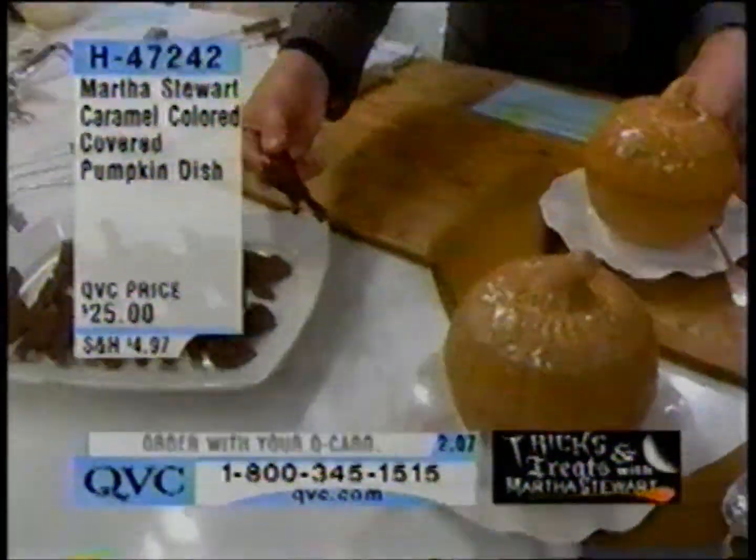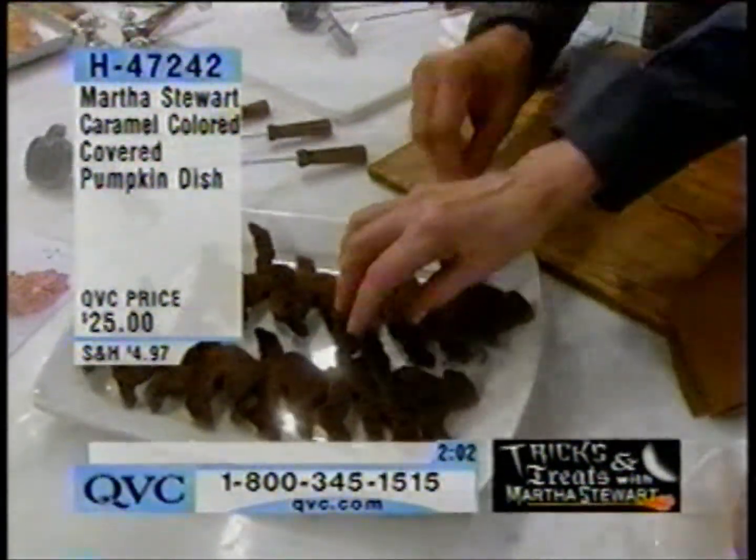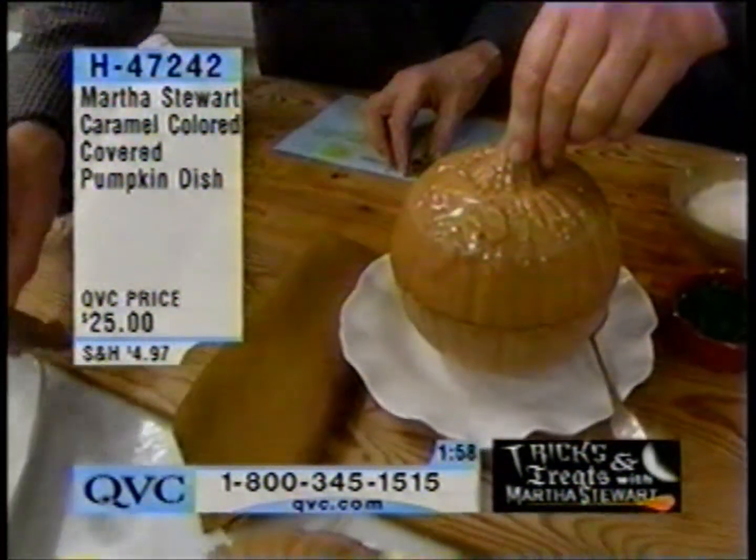Oh, yes. Look at these witches. Aren't they cute? Maybe we could float one of them on top of the soup. We can, indeed. It's not a witch, though. What is it? I think it's a black cat. Oh, it's a black cat.